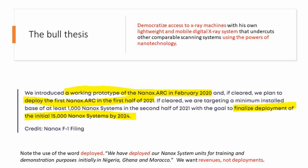So the brief on the bull thesis is that Nanox wants to democratize access to X-ray machines with their lightweight and mobile digital X-ray system using the powers of nanotechnology, thus the name. And this was taken from our last piece 3 years ago. They said, we introduced a working prototype of Nanox Arc in February of 2020. We plan to deploy the first machine in the first half of 2021. And they had the goal of finalizing deployment of the initial 15,000 Nanox systems by next year. Well, that date has now slipped by 3 years since they just received FDA approval this past April.